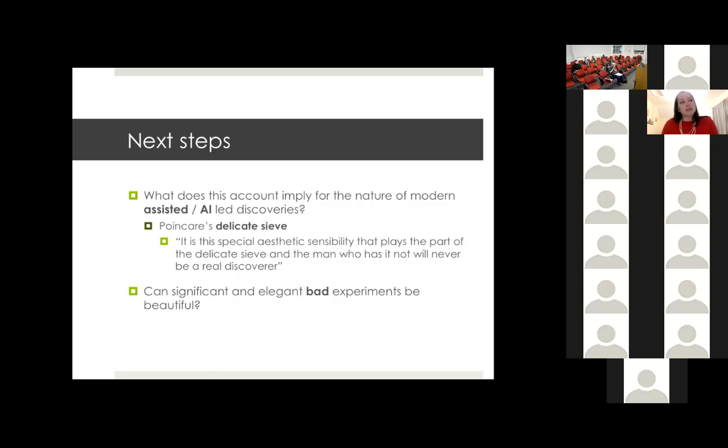And this aesthetic sensibility is such an important component of a scientist, a creative scientist. Now the question is, well, a lot of contemporary scientific experiments are run, at least partly, by machines. And we have assisted proofs and assisted discoveries, but we also have now robot scientists that are not only assisting in a particular step of an experimental design, but also actually design themselves. And so one of the questions that I'm interested in is, what does that imply for the future of discovery?